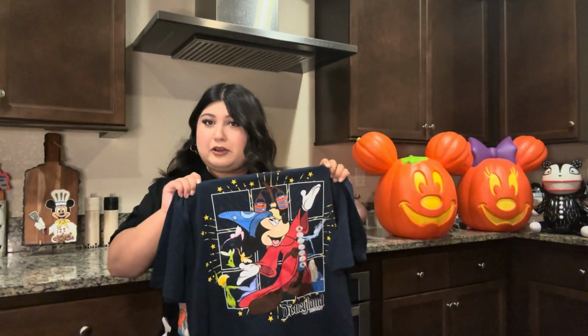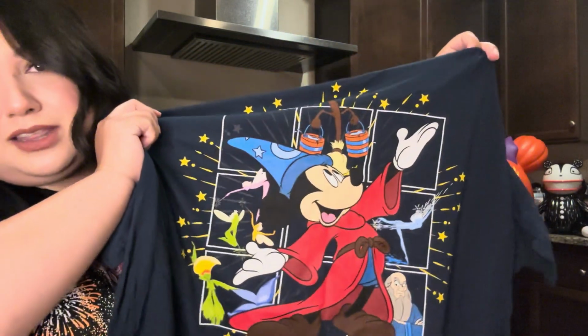It is a navy blue t-shirt. I think it's really cute for the parks. I'm one of those people where I will wear my Disney merch even around town, whether or not I'm at the parks. That's just me. So I felt like this was something I had to have in my collection. And it's that same really breathable, soft cotton material.